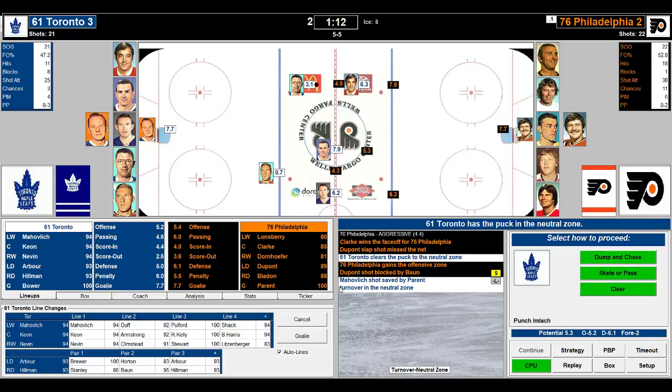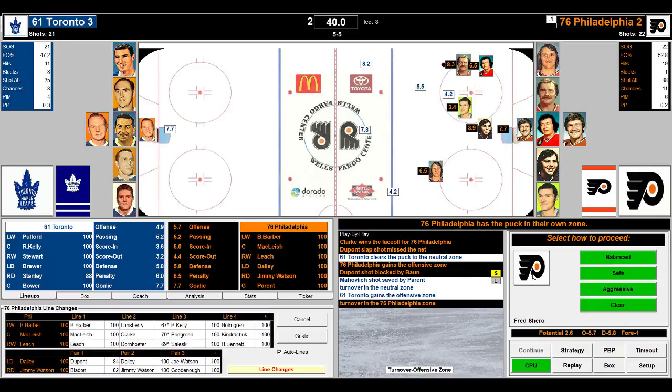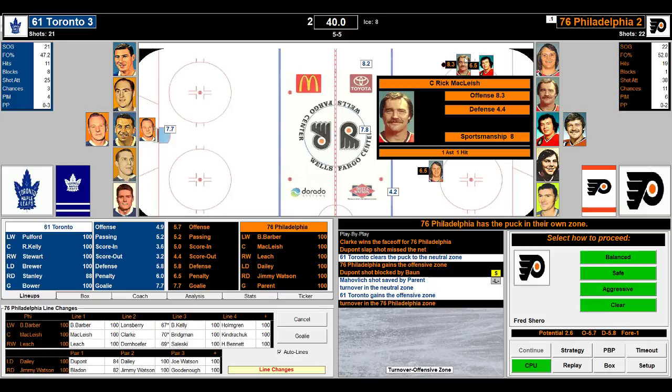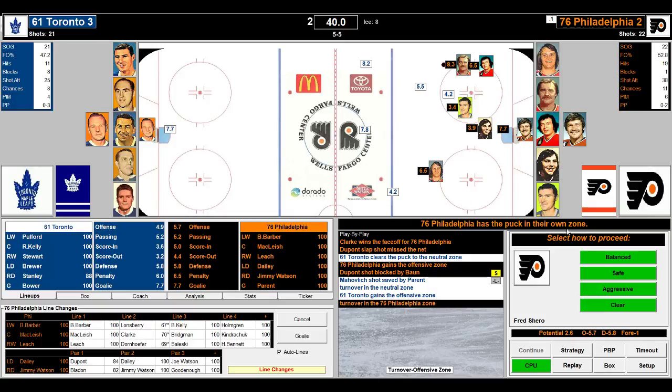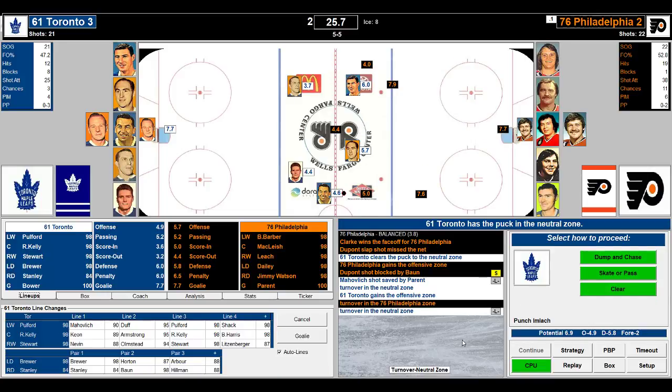Arbor has it. Going to try to skate it in. The Maple Leafs gain the zone and work it down low behind the net to Keane. He's going to look for Hillman on the outside. The pass is picked off by the Flyers. Rick MacLeish trying to break out. But that staunch Toronto defense stops the Flyers cold in the neutral zone as they gain possession.